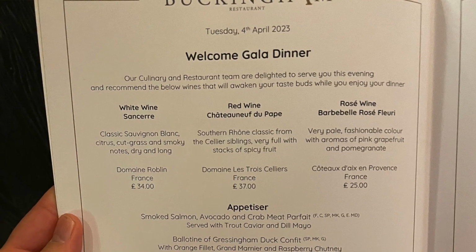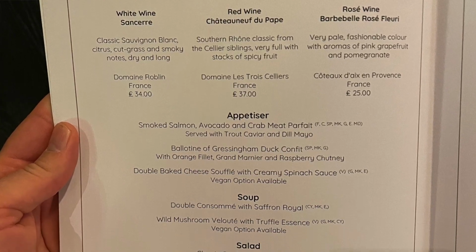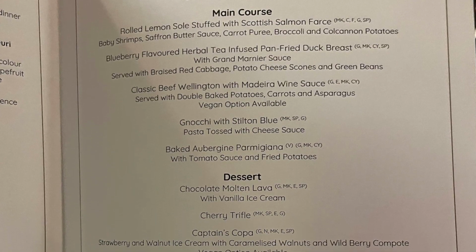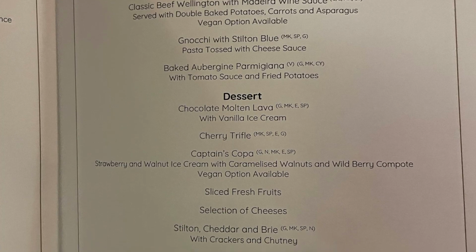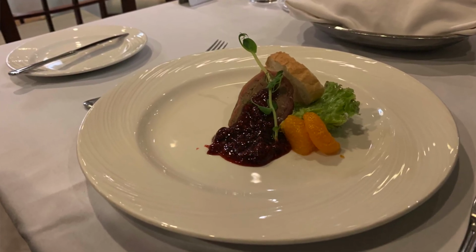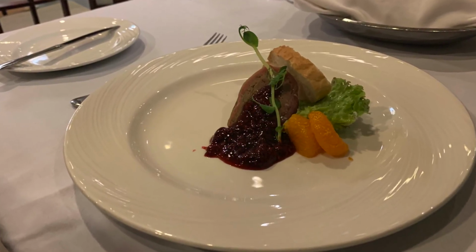For our sit-in, we had the late sit-in, which is at 8:15 p.m. We arrived there promptly on time and were able to sit down straight away. For our Ambassador night dinner, we had an appetizer to start. I was feeling like trying something new, so I tried the duck to start. The duck came with this fantastic red berry sauce, and it was really, really tasty.